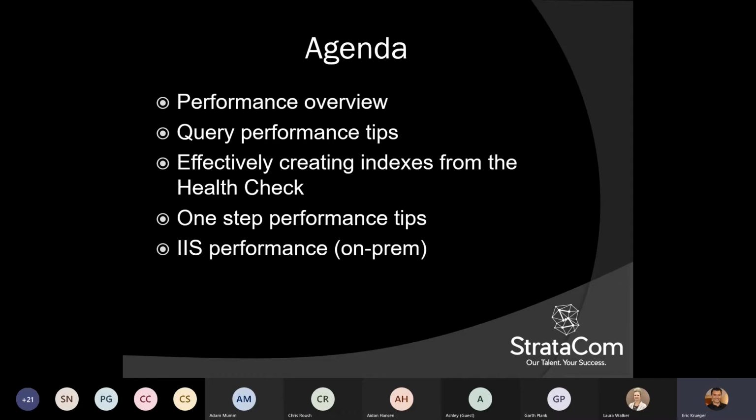I've got some one-step performance tips, some really simple things you can do to help performance in one step, and then some IIS performance tips. That's mostly going to be for on-premise. I believe Cherwell does these on their AWS implementations of IIS. So if you're hosted with Cherwell, you'll be covered for that last section.